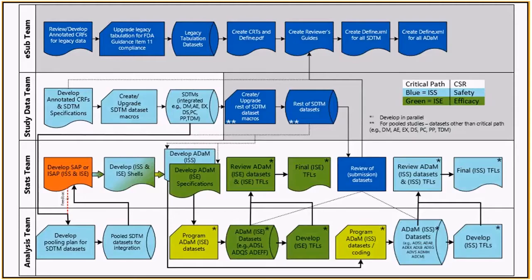Then once those are set, the reviewer's guides can be created and then appended within the define XML. The final define XML can be run and then create the define for all the tabulation data for this SDTM data.